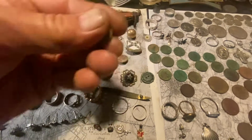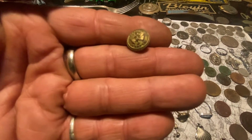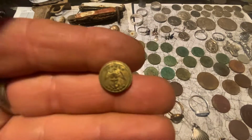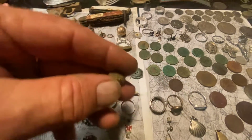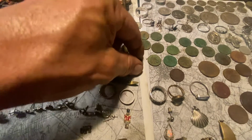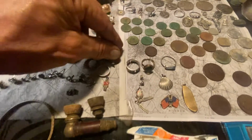Nice military button right there. I believe that's infantry, or I can't remember, and I can't see it too good, but I think it's just an old Navy button. Yeah, it is. There we go. It's a collar button. It goes on the collar, which is good. It still has a shank on the back right there. And another button. I don't know what that one is, but another button.